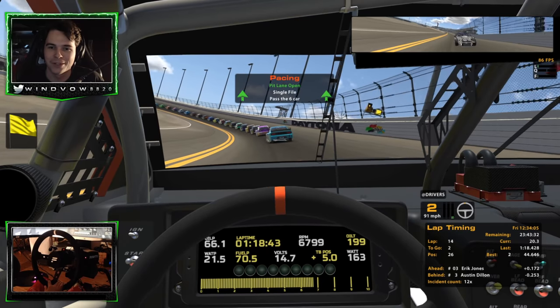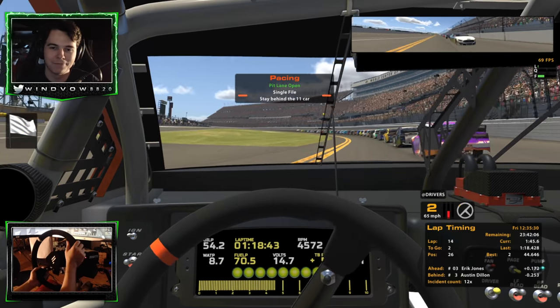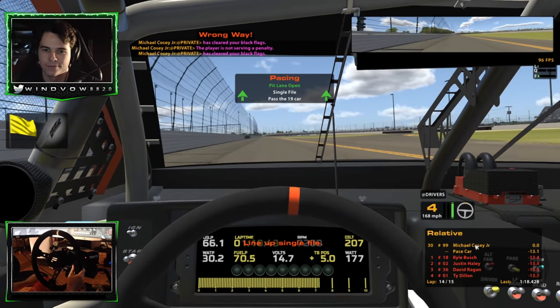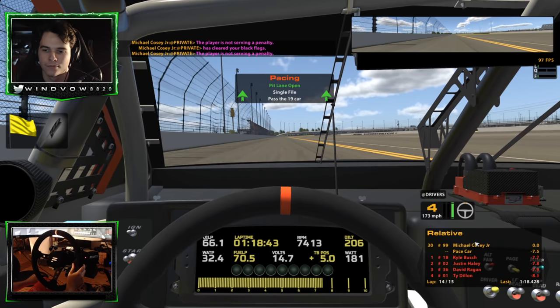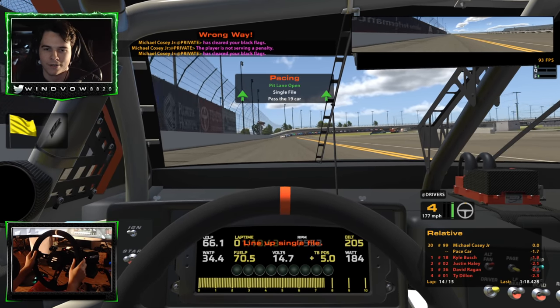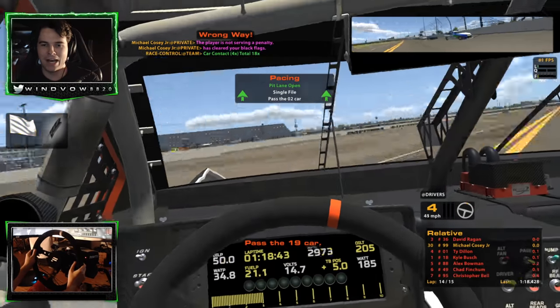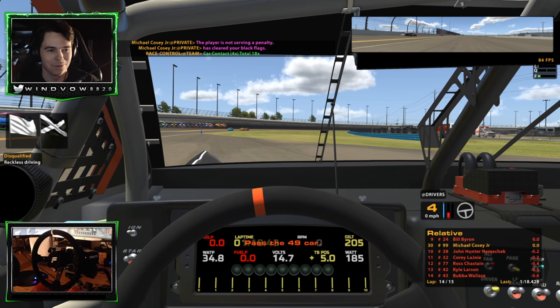Oh, and I guess we don't got green white checkers. Damn. One more to go. Damn. All right. Single file. Pass the 19. Line up single file. Come on, pasta, baby. 19. Ah! Pass the 88. Well, Kyle Busch doesn't win it.